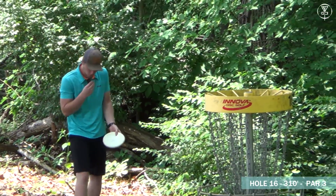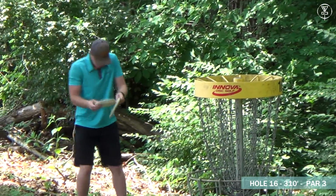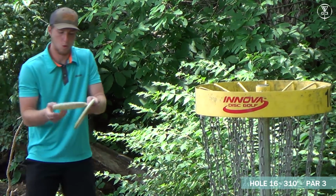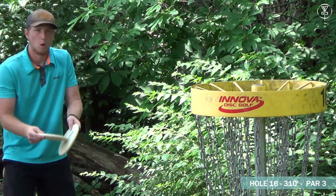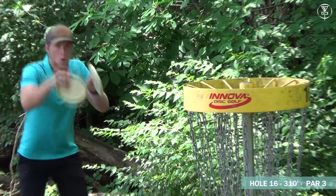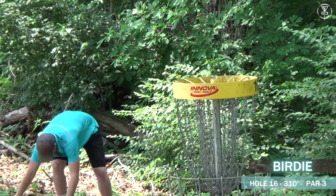Brandon taking his time there. I'm sure the last putt spitting out is definitely in his head right now, because he knows he can do this every time he steps up to this hole. Just hoping it sticks. And it does. Good birdie.